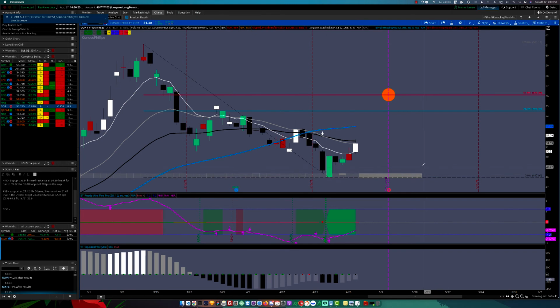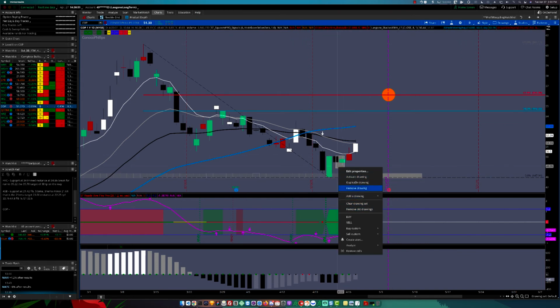ConocoPhillips. All right. I'm going to leave the previous analysis up here and maybe just add to it a little bit. From this green bullish divergence bar, we had a bullish follow through over the next couple of days, which created an additional bullish divergent bar. This bullish divergent bar here created an additional bullish move.